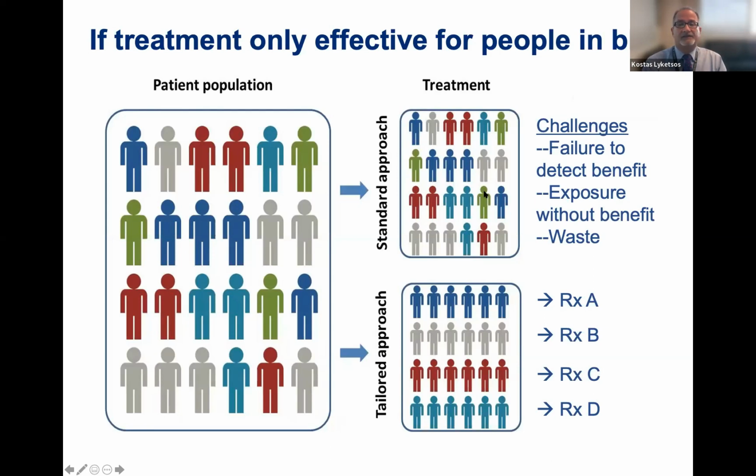The second is if it only works for some and we're giving it to everybody, we're exposing people for whom it does not work to risk. And then, of course, we're also wasting our time and energy. So in psychiatry, taking the standard approach, I think, has served us well to some extent, but we really need to start shifting to a more tailored approach, being able to understand the different backgrounds of individuals and then applying the treatment that's going to be specific to the individuals in the different colors here.